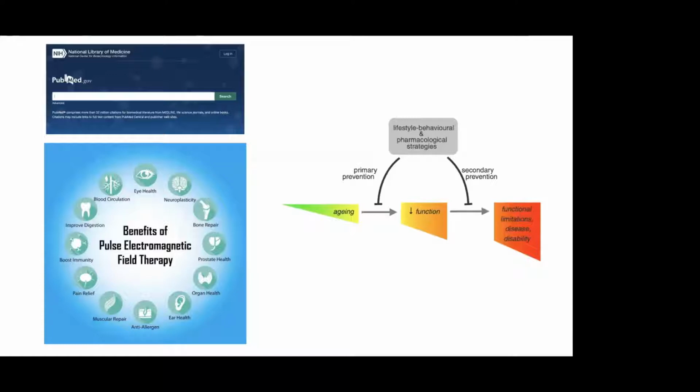Also, the microbe in the digestive tract is highly related to stimulation by magnetic fields. It almost has its own magnetic energy and its own magnetic frequency. Pain relief, we've talked about. Muscle repair, anti-allergen, ear health. There's a bunch of research into PEMF and tinnitus.